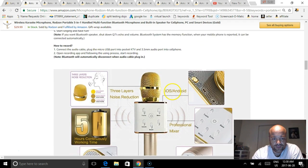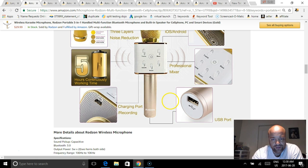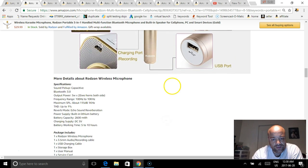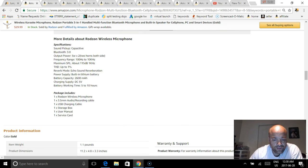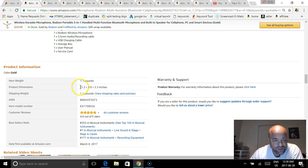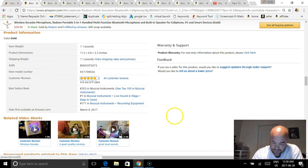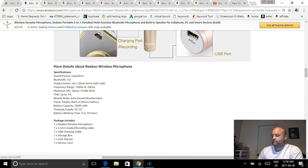So, good old demand on the karaoke mics. Treble, bass, music, echo. Nice. Okay, here we go. So 1.1 pounds. Here's the dimensions. 11 by 4.8 by 3 inches. Shipping rates and policies. Okay. Customer reviews. We got 1 complainer. That's good. You know, if you want to improve upon the product, which is electronics, so it's a little bit difficult to improve, but not a big deal.